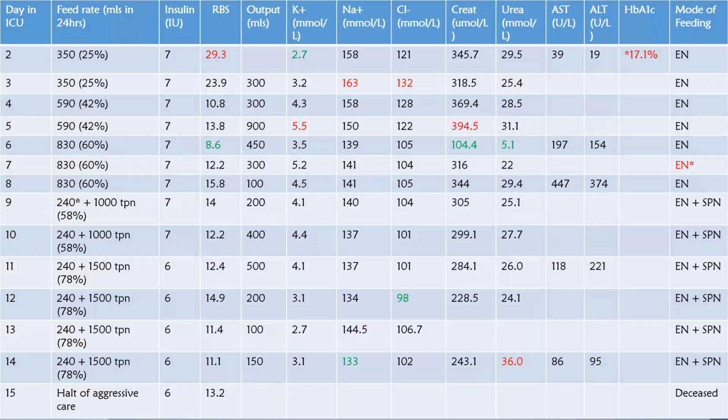It is important to note that the HbA1c of this patient on admission was 17.1%, which is almost triple that of a normal patient, because the cutoff is at 6%. The patient was put on insulin therapy and hypocaloric enteral nutrition.